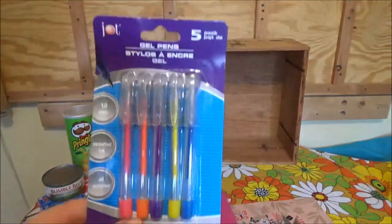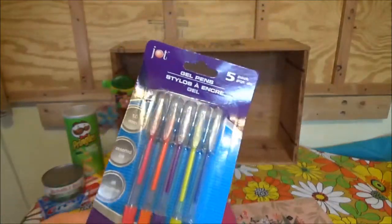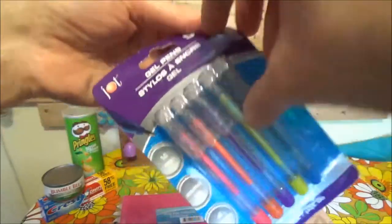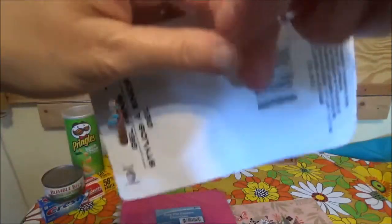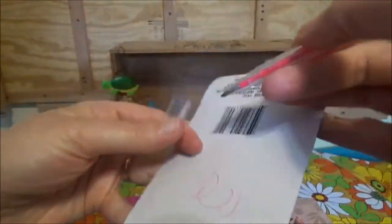You know, I like little things. So I got some more of these little gel pens. These are not the glittery kind, but they are colored ink. Maybe we should try them out. That's a blooper. Okay, we are going to try the orange. Or is this pink? Maybe this is pink. Yeah, it looks good.